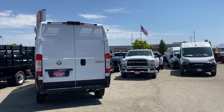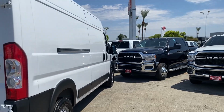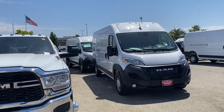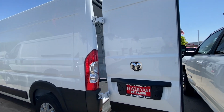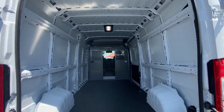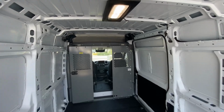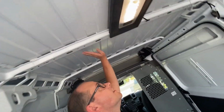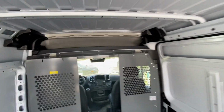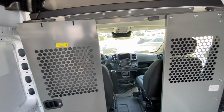Walking around, looking at some ProMasters here. It's a lot of 2500s. High roof. So here's a brand new 2024 ProMaster 2500. And this is the 159-inch wheelbase, so about 12 foot on the inside. And high top, so there should be enough room for Mike to stand up in here. This one has a little passageway. That's kind of cool, but we won't use it because we'll have flags and stuff here.